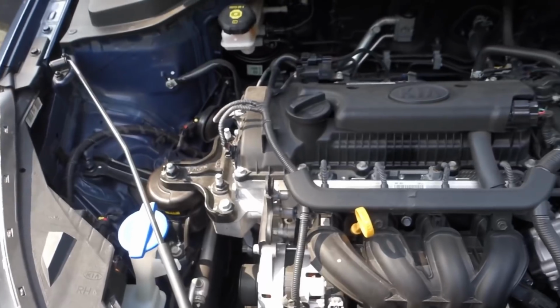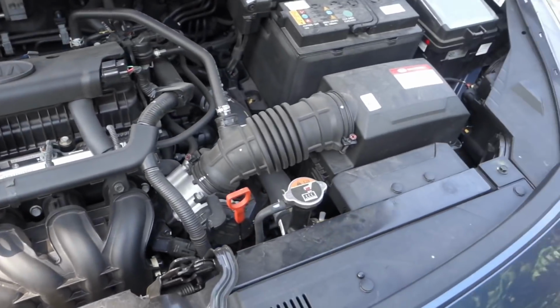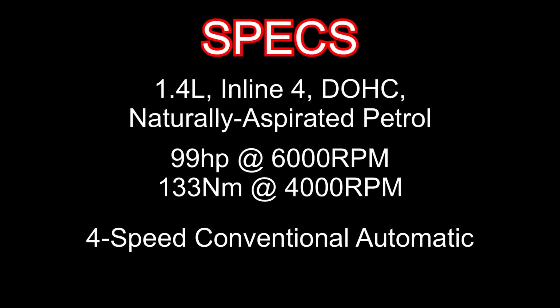This engine is a 1.4 litre with about 100 horsepower, and not much torque. 100 horsepower is like what, a Vios from 10 years ago? It is not a strong engine. But is it torquey? No, it's not torquey. It's sufficiently torquey for a city car.